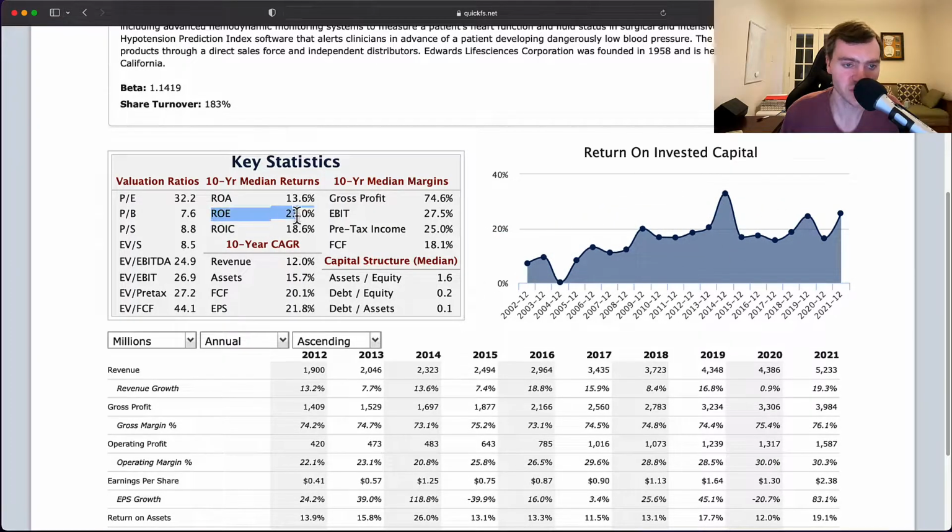Now, the return on equity is even higher than the return on invested capital. We see return on equity averaging 18.6%, which is just awesome. 20% plus returns on equity. There's almost no difference between 20 and 23%. Either way, they're very good returns and certainly sufficient for what I would be looking for in an investment. So, very high quality company, meeting all of my metrics so far from that standpoint.